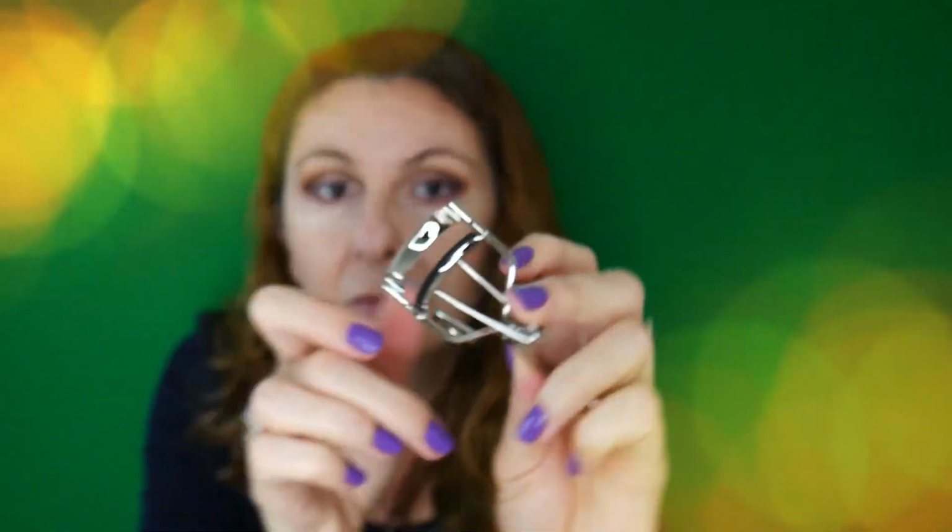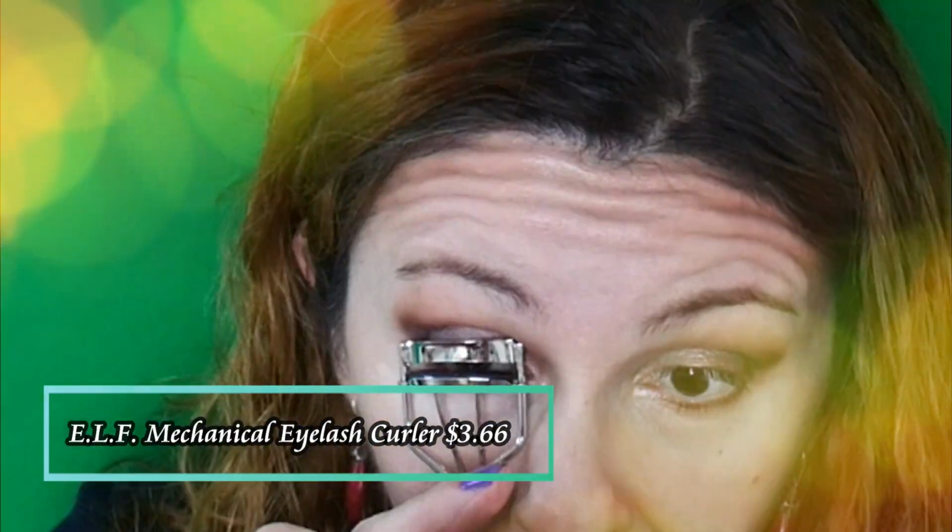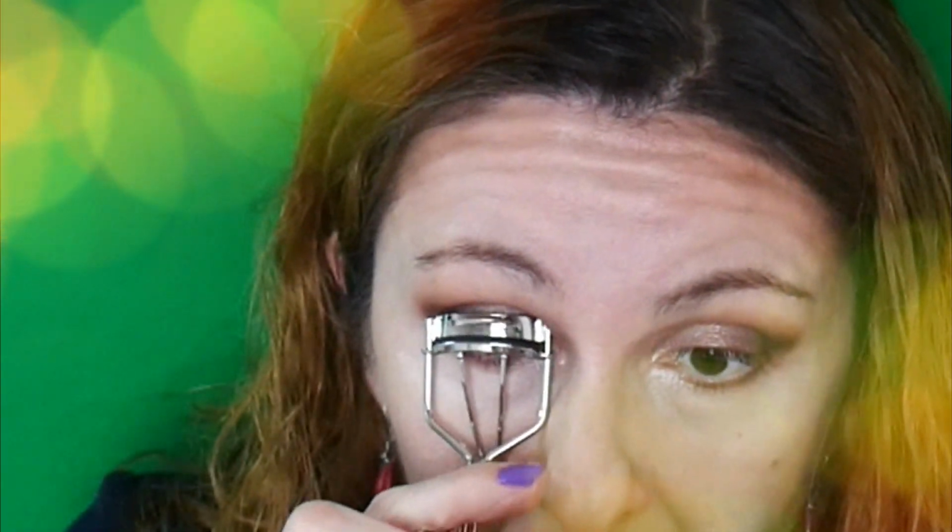This e.l.f. mechanical eyelash curler, I find that it's not so handy and doesn't do a good job, so I didn't like it. You could see from the demo that I was not impressed. So I'm waiting for my AliExpress order to receive one eyelash curler that I enjoyed so much last year, but it broke, so I got a backup. And now that I've finished with the products that we have tried today, maybe we can move a bit faster, because I already filmed 20 minutes, so I have to cut down on the actual editing.